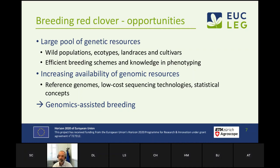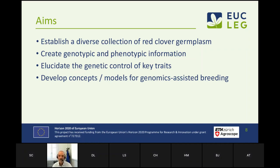And Bernadette already introduced a lot of the strategies that can be used for alfalfa. It's exactly the same in red clover, so I won't touch on this in too much detail again. So this brings me to the aim of the EUCLEG project for red clover in particular. So it's the establishment of a diverse collection of red clover germplasm, and then, of course, create a lot of genotypic and phenotypic information with the aim to develop concepts and models for genomics-assisted breeding, but also with the aim to elucidate the genetic control of specific traits to enable efficient breeding methods.